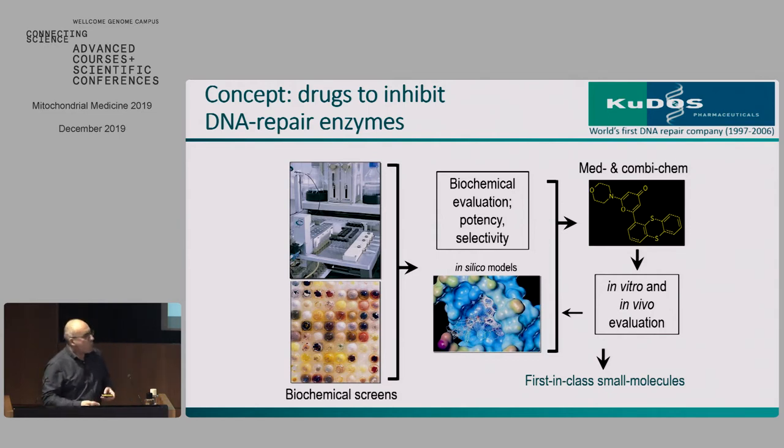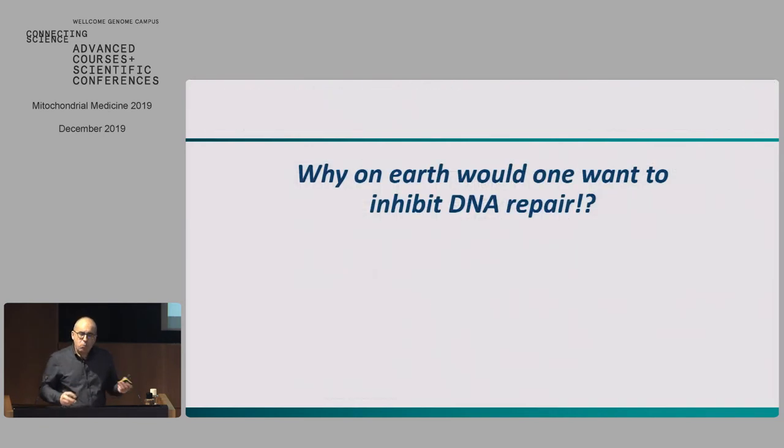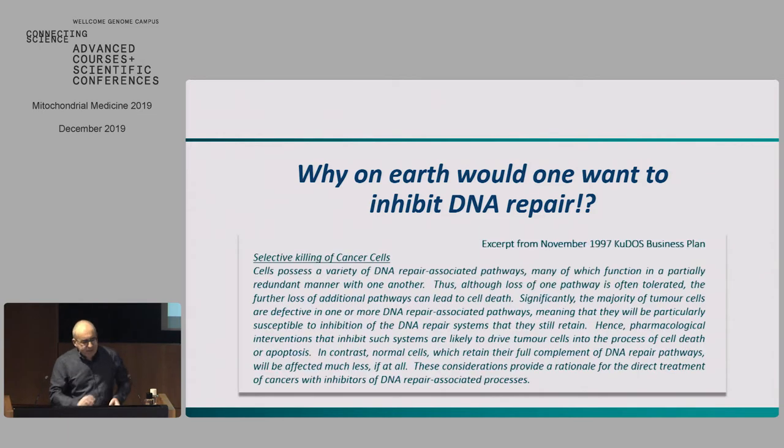Okay, so why would you want to inhibit DNA repair? That was the big issue. We now know that this has been a successful approach, but the big issue of getting the company off the ground was it wasn't very intuitive. Why the heck would you want to come up with drugs to inhibit DNA repair when DNA repair is a good thing? So there was an important passage in the original business plan that, together with data supporting this general concept, got the investors over the line.